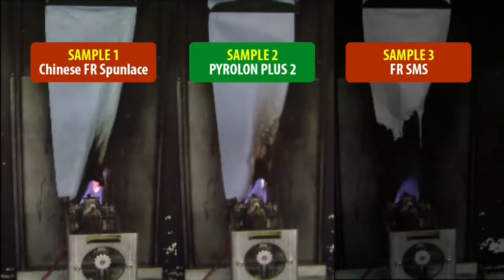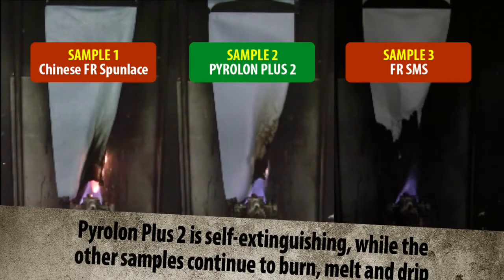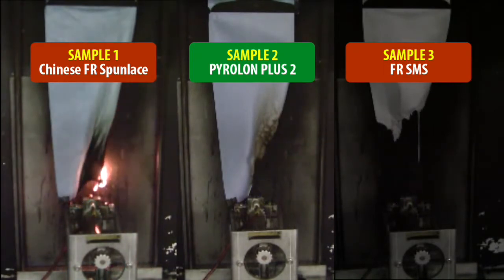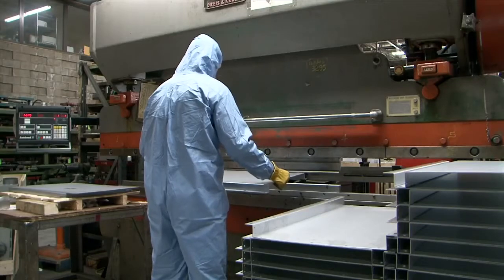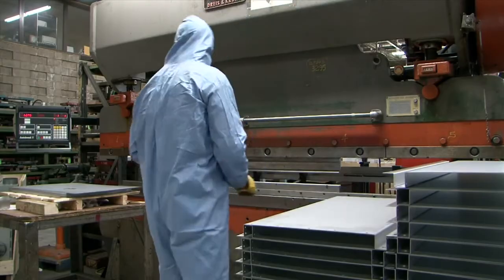Sample 1, the Chinese FR spun lace, and Sample 3, the FR SMS, continue to burn and melt as time passes. Lakeland's Pyrolon Plus 2 self-extinguishes. However, this test method only measures the flammability characteristics of fabrics without consideration for the barrier they provide, how they may interact with primary FR fabrics, or the impact on the wearer, and therefore is not an appropriate test for disposable secondary FR garments. FR disposable garments should be evaluated in a method similar to which they will actually be worn in the workplace.